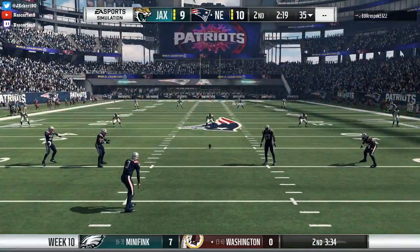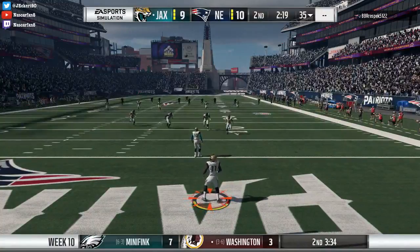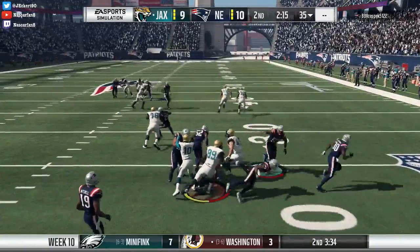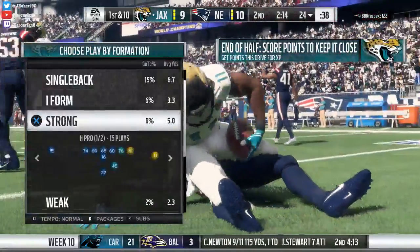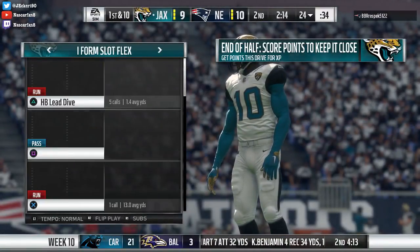Gostkowski now out to kick it away. That's fielded in the end zone. He'll bring it back to just about the 25. Call it the 24-yard line. And now out come the Jags. And they're coming off a 3-and-out, my friend.